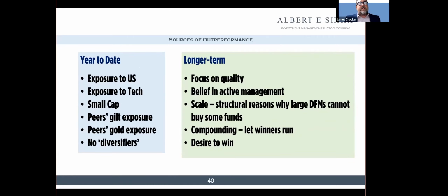So just very finally, trying to tie that all together. Year to date, where has the outperformance come from? Well, the answer is buried in amongst exposure to the US, exposure to tech, certainly in the second half of the second quarter of the year. Our exposure to small cap has definitely helped us, but also the other side of that is that a lot of our competitors will have had quite a lot of exposure to gilts. They will have had quite a lot of exposure to gold, two areas that we've definitely been underweight in. The diversifiers, in inverted commas, we don't own, but some of those have been very weak as well.